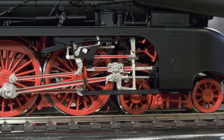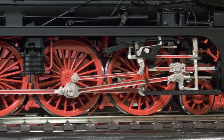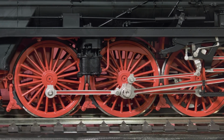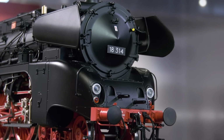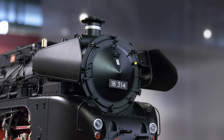The model of the 18314 is shown here in prototype condition from 1960, with coal firing and Rico boiler. At that time, the locomotive went to the VESM Halle, an experimental department of the Deutsche Reichsbahn. A dream model.